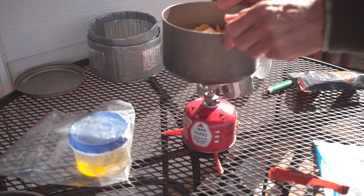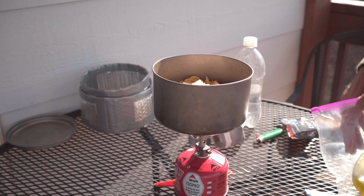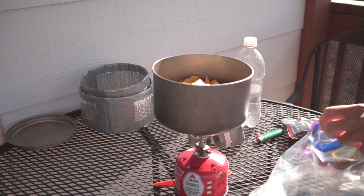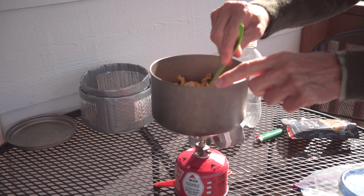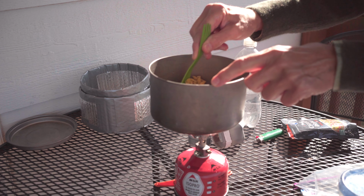Put this on top. Add some olive oil, just a little bit. I keep this in here to try to keep from making a mess. And stir this. And I'm gonna watch it. If it needs more water, I'll add more water. Then I'll be back in a minute when it's boiling.